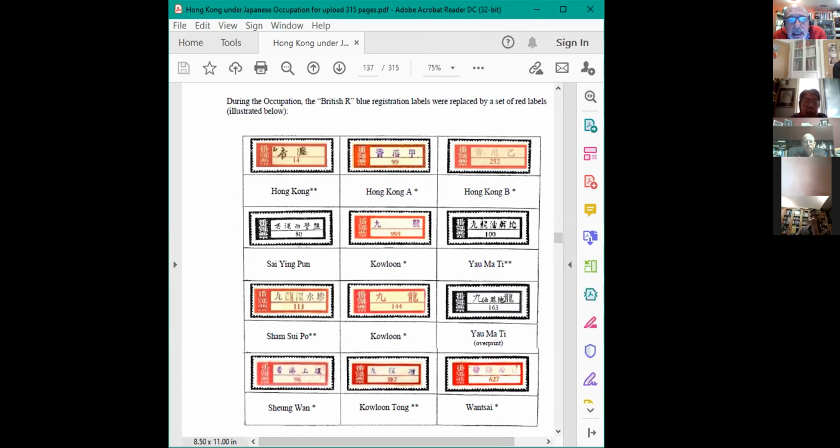Fascinating. And again, the number sequence, as Richard said before, doesn't have any correlation with the date at which they were used. So I don't know how they were using those numbers. Very interesting. Okay, that's all I got.